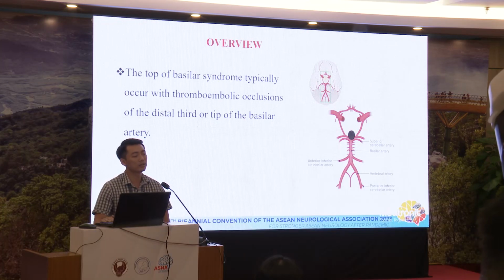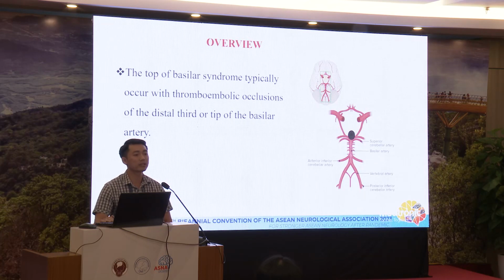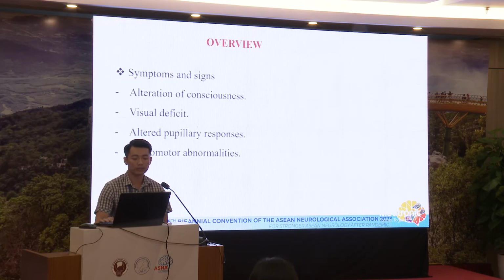Top of basilar symptoms typically occur with thromboembolic occlusion of the distal third or tip of the basilar artery. Acute top of basilar artery occlusion is rare in clinical practice and poorly reported in the literature, and it's very easy to miss if you don't consider it. The patient will have a good outcome if you recognize, diagnose, and intervene immediately. Brain MRI shows infarction of the mesencephalon and thalamus, and portions of the temporal and occipital lobes fed by the PCA. Clinical signs include alteration of consciousness, and visual and oculomotor abnormalities.